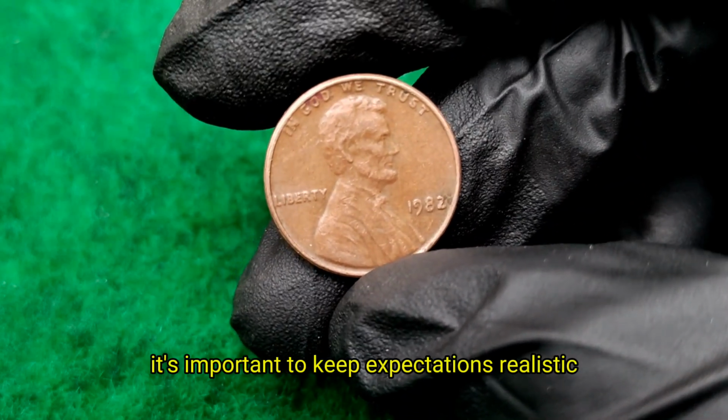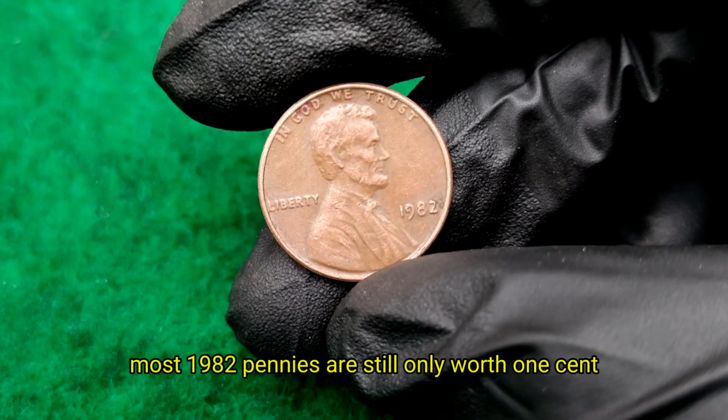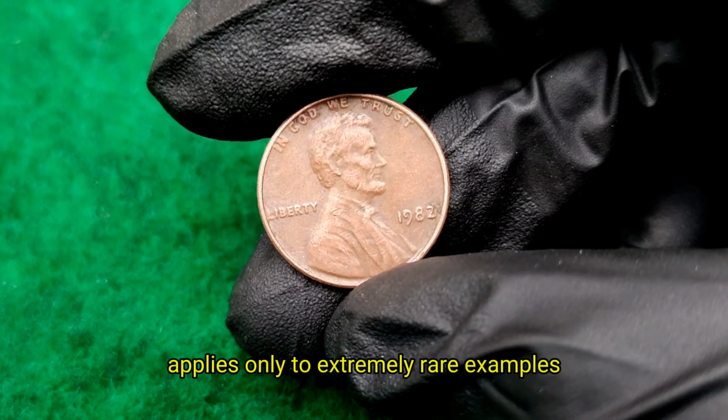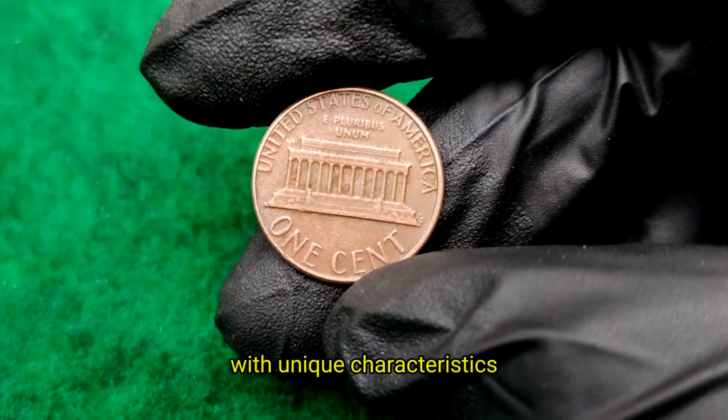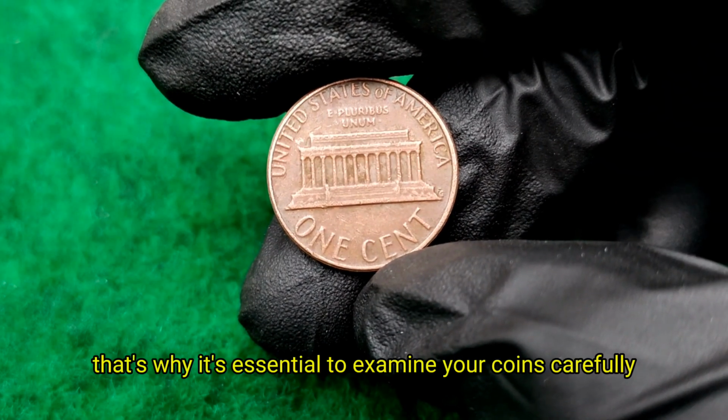It's important to keep expectations realistic. Most 1982 pennies are still only worth 1 cent. The high value we're discussing applies only to extremely rare examples with unique characteristics. That's why it's essential to examine your coins carefully.